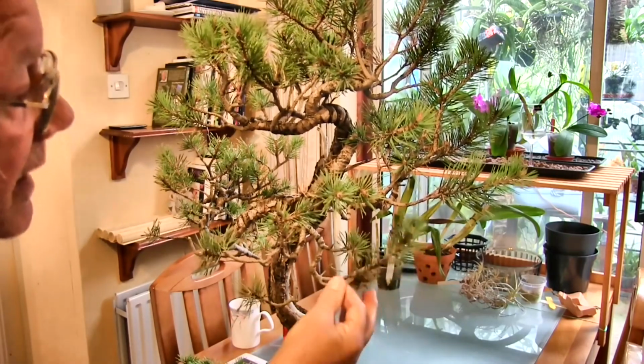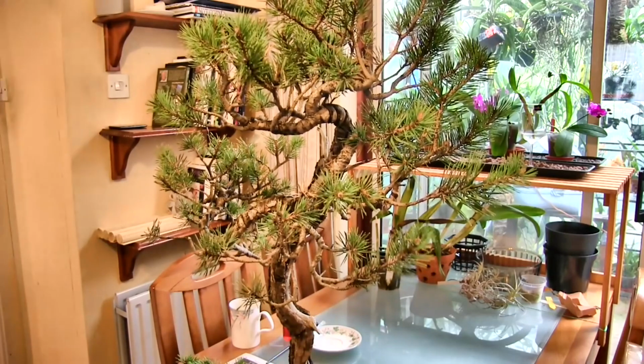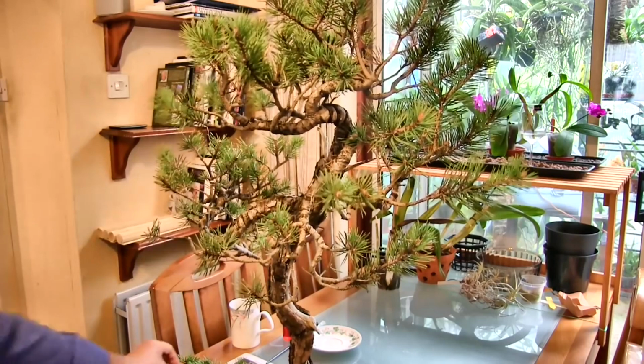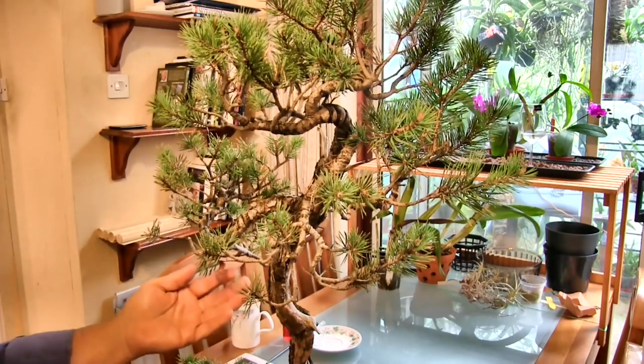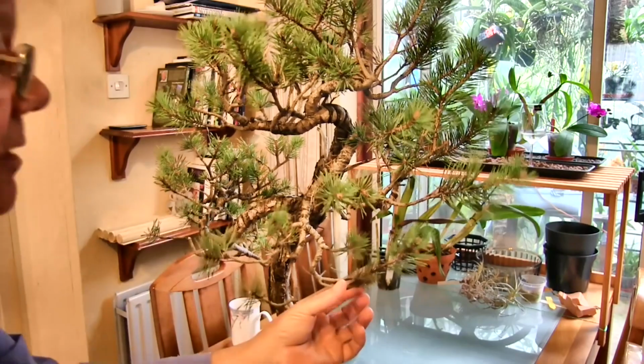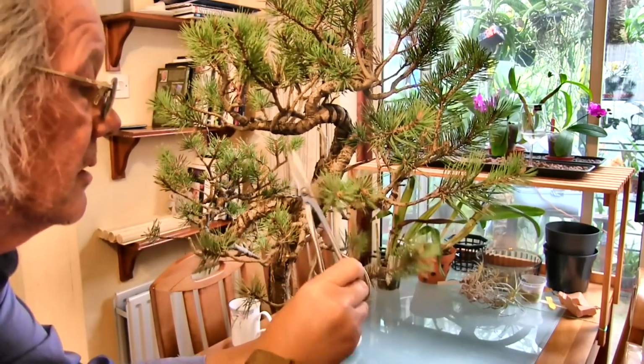So I've got some old needles. The needles fall on these at a given time of year. There's not going to be much left if I take that off. But it's sticking up. Spoils the look. And what's left? I've got to have it. I've got 2 lead buds there on one of the longest branches. Put the dead needles off.